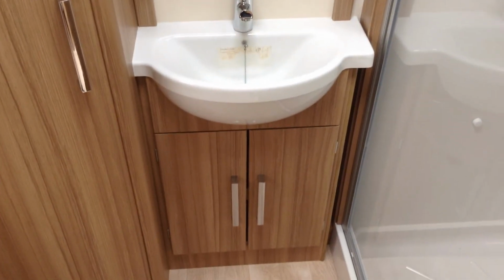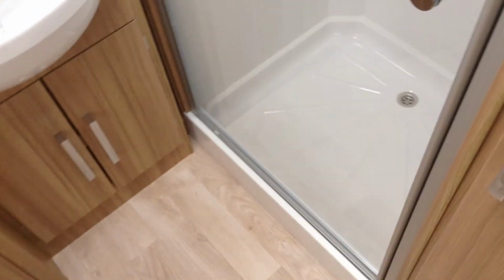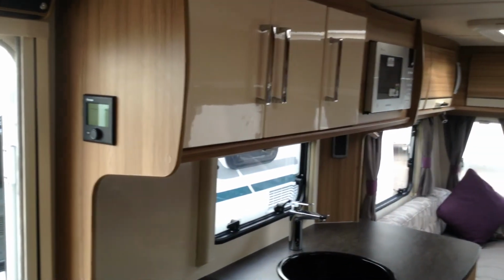Nice to have all your bits and bobs in one place in the bathroom, I think. Decent sized wash basin, more storage. Proper sized shower for us bigger chaps, as you can see. And then just on the right here, got a more slimline unit for maybe your towels and your bits and bobs. And there you have it, it's a 2015, it's a Lunar Eclipse 17/4, four berth.